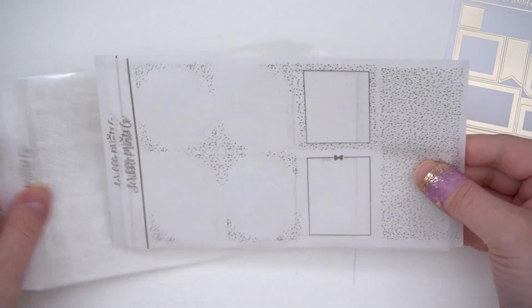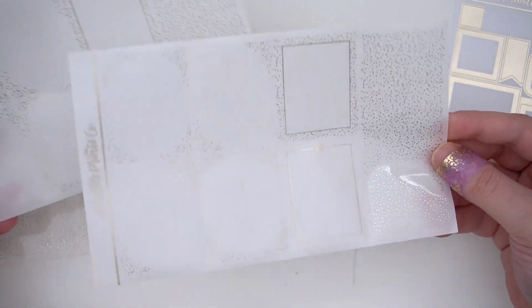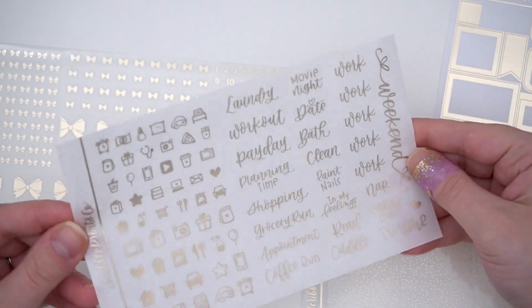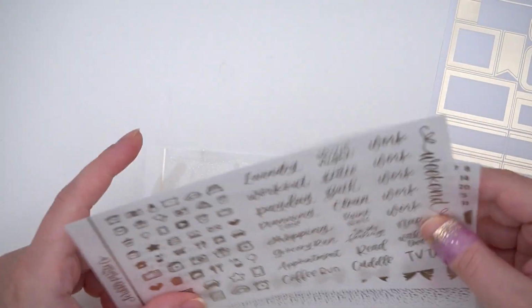And it is in the confetti format, and you do get the 6 full boxes, and then the glitter headers. You get 2 pages of those. There is the bougie box pages, the icons, and the script page, and then the bottom washi page. And I just think that spread turned out so cute. I think this would work with so many kits.